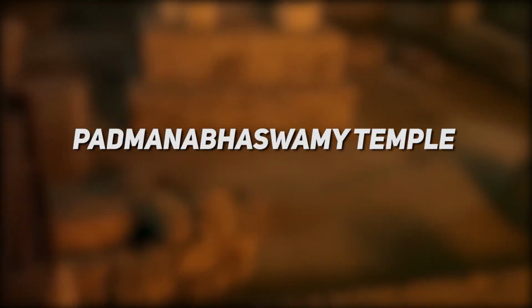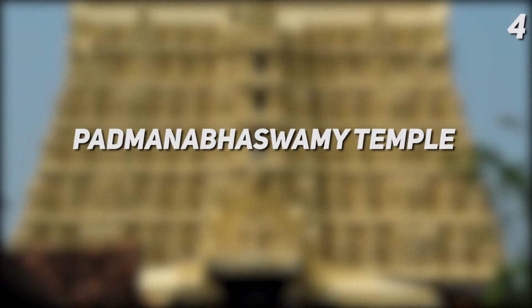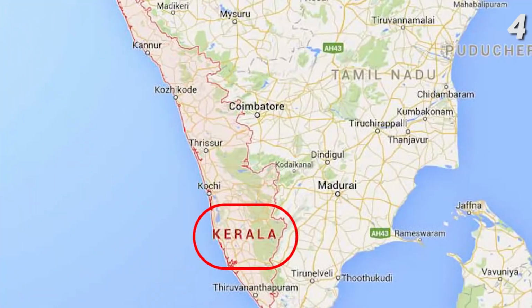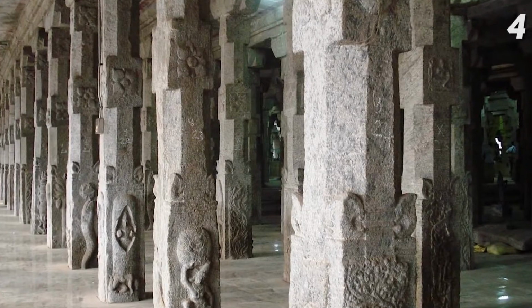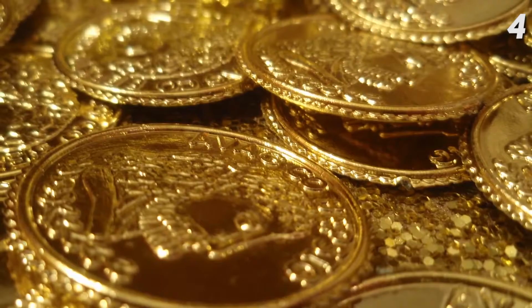Number 4. Padmanabhaswamy Temple. Padmanabhaswamy Temple is one of India's most popular and sacred temples. It's located in Thiruvananthapuram in Kerala. It's one of the most visited temples in the country. A trust currently runs it. The temple and its assets belong to Lord Padmanabhaswamy and the Travancore royal family.